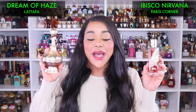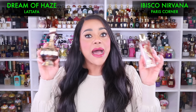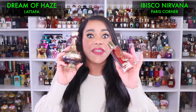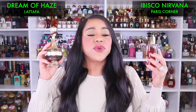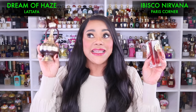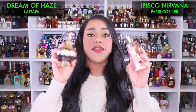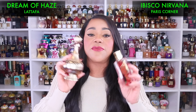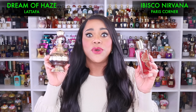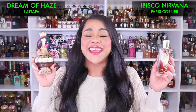But when you combine it with Dream of Haze, I don't know what it is. That apple shisha accord adds a smoothness to this one that is just unbelievable. There's also a certain level of sweetness that comes in. This scent is quite ambery compared to these two on their own. The scent that you're going to get from combining them is quite ambery, and it also has a good bit of woodiness that I can't even really explain because that woodiness is kind of creamy.